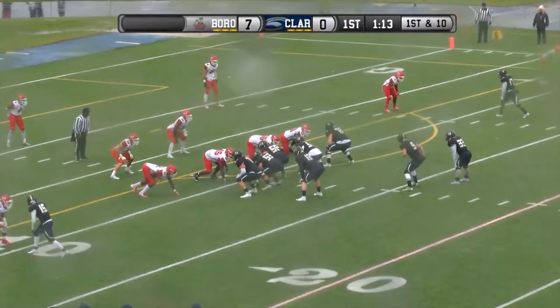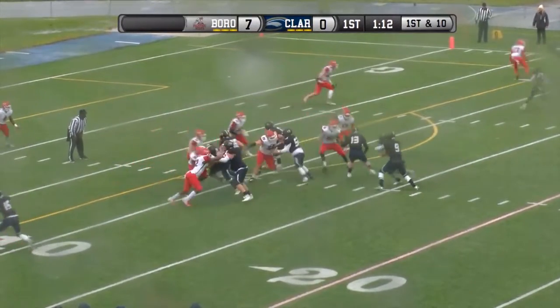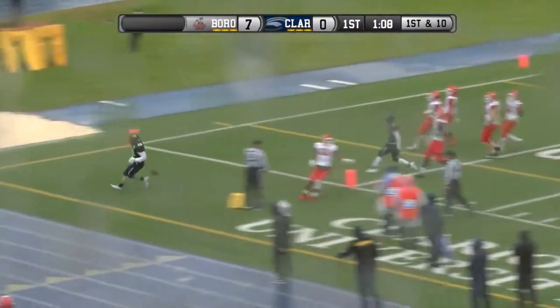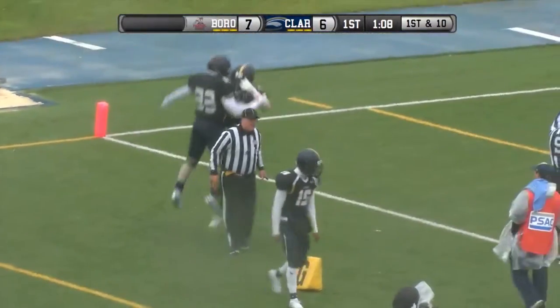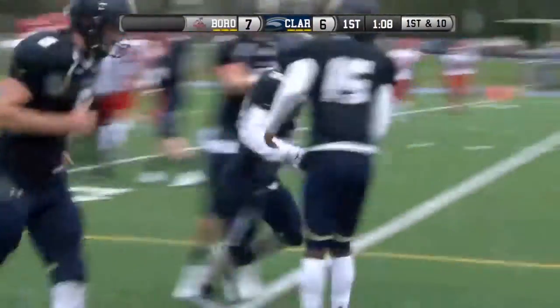It's going to be a three receiver set for Clemens. Jimmy Murphy, the wing back in the backfield. It's going to be a handoff to McGriff. McGriff going to bounce his way outside. He's going to go into the end zone. That's Malik McGriff going to go ahead and even up the ball game here. It's 7-6, and McGriff has just picked up his 8th rushing touchdown of the season.